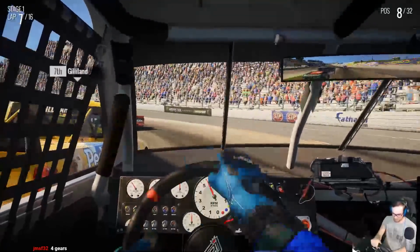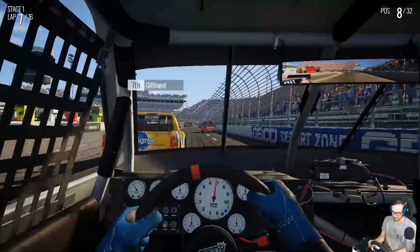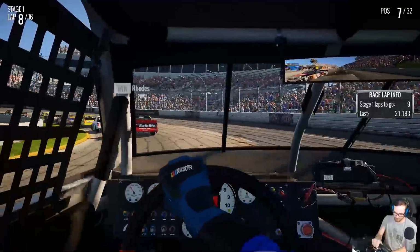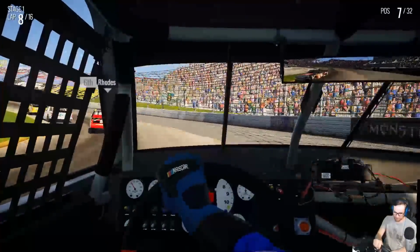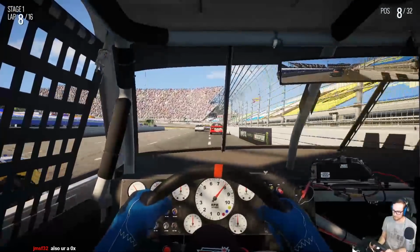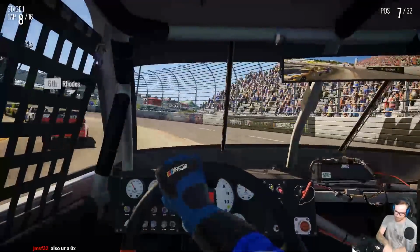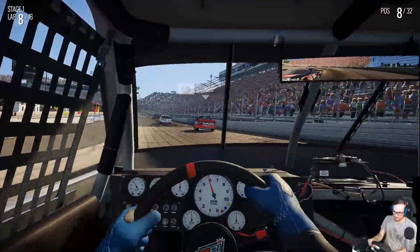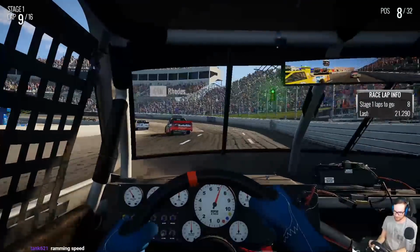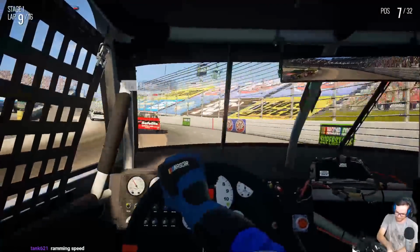Easy now. Field's strung out a bit, so he could technically work this outside if we can, without fear of losing too many spots. I really want to clear him. I can't get it to turn back in.